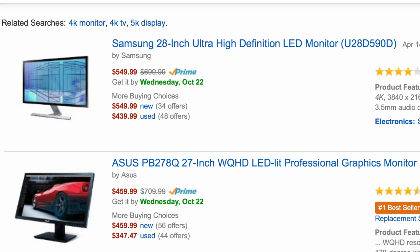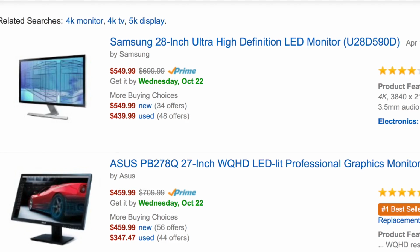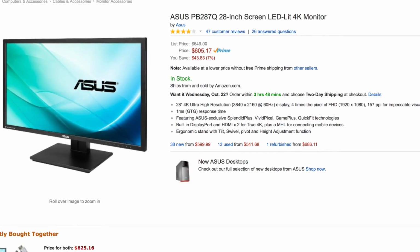Now, one of the questions that I've seen asked over and over again is, what is the big deal with this display? Why not go for a cheaper 4K option? Samsung and Asus both have 4K displays that are under $700, but the reason it's so much cheaper is those use TN panels as opposed to the IPS panel in this iMac.